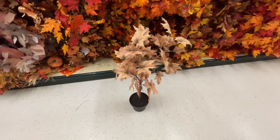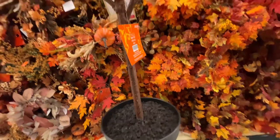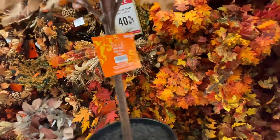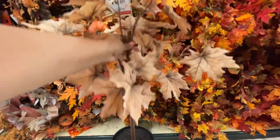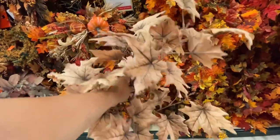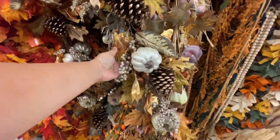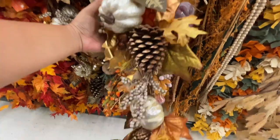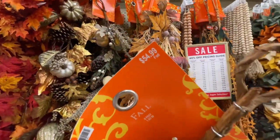Look at this plant. What? Love these leaves. It's potted and everything. And it's $50 and 40% off. I think this is a really, really good one. Love. And I only saw this one. I did not see any others in my store. So those must be going quick. And they're probably very, very popular.